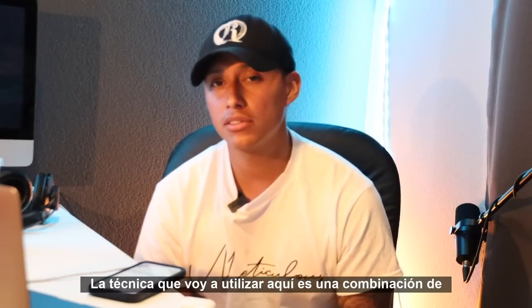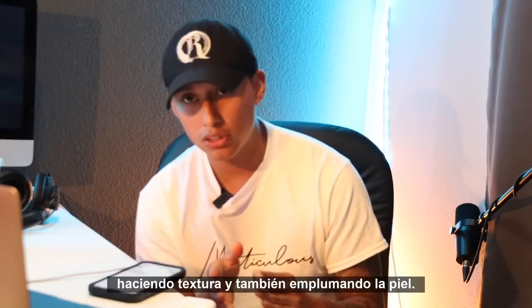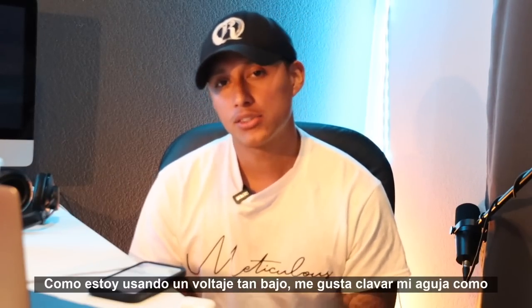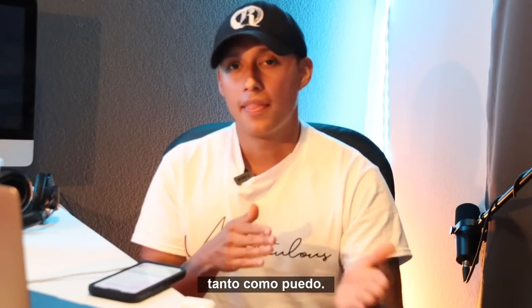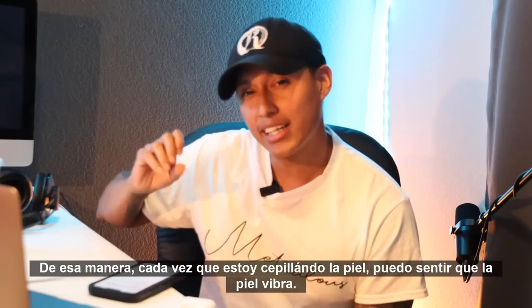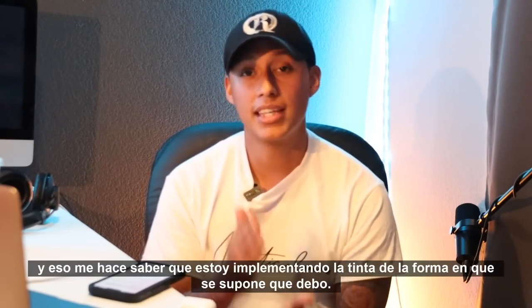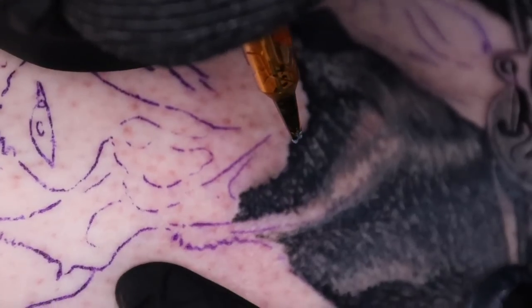The technique that I'm going to be using here is a combination of doing texture and also feathering the skin. Since I'm using such a low voltage, I like to stick on my needle as much as I can. That way, whenever I'm brushing the skin, I can feel the skin vibrate, and that's letting me know that I'm packing in the ink the way I'm supposed to.